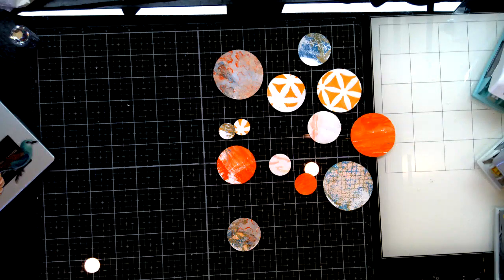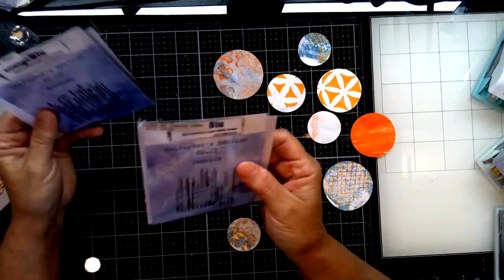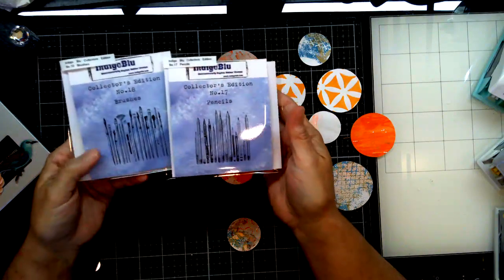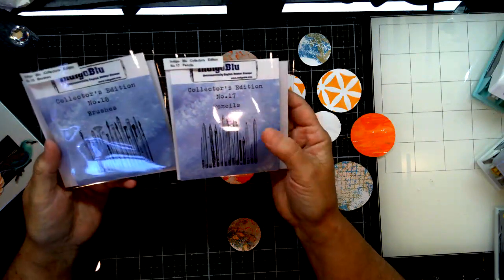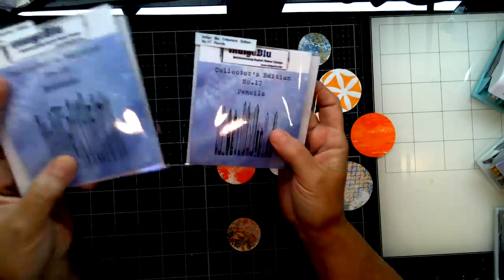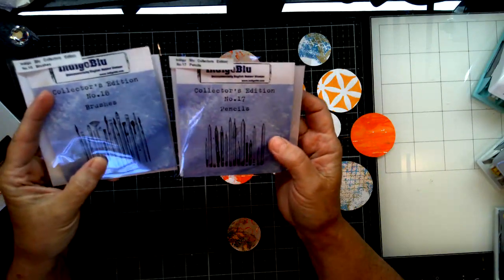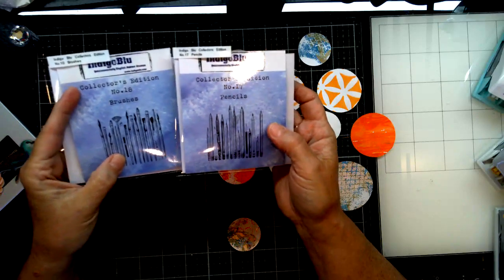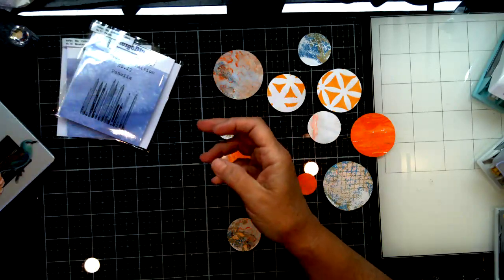Well, now look at that. Look at me go. Oh no, they're different. I was gonna say, look at me. I purchased two of the same, but they're different. This is pencils, and these are paintbrushes. So we're all good, but it would not be any surprise if I bought two of the same.